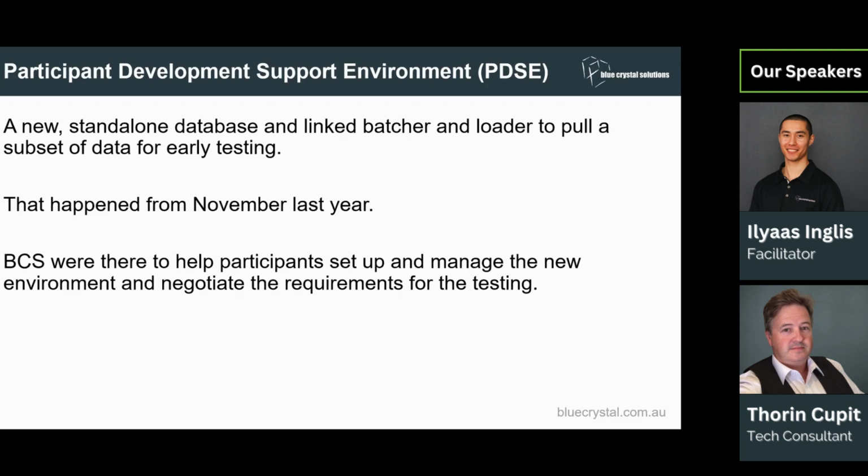That happened in November last year, and BCS were there to help participants manage the new environment, negotiate the requirements for testing, and a lot of things came out of that initial testing. One of the things was the fact that updating the bidding tables with the new primary keys that they were planning could not be done in that 5-minute gap that we would normally release.